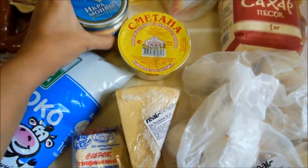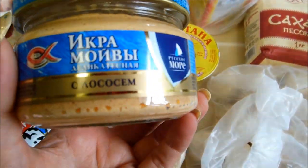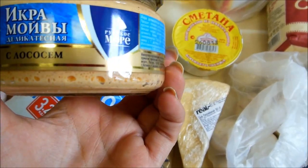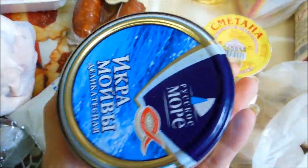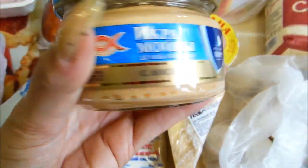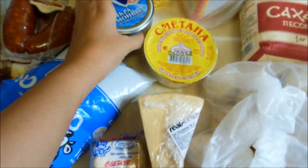Then we have this, which is made from fish eggs. I forgot how you say it in English. Ikra, we call it ikra. You know, fish eggs. It's about 58 rubles, which is about $1.50, and it's about 165 grams. I think it's around $1.50.